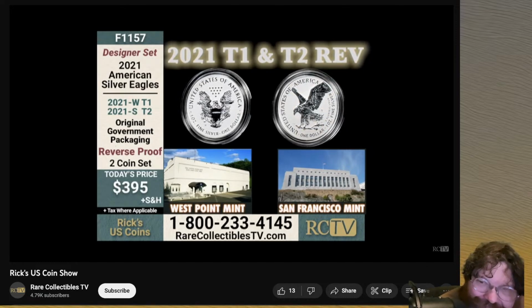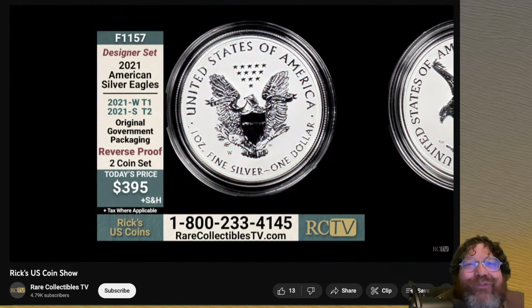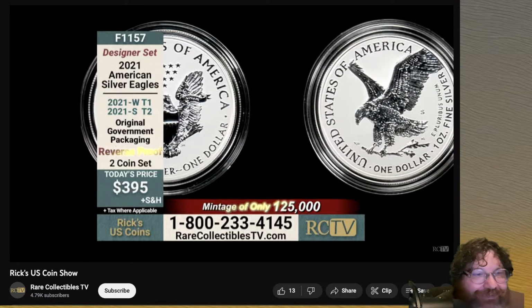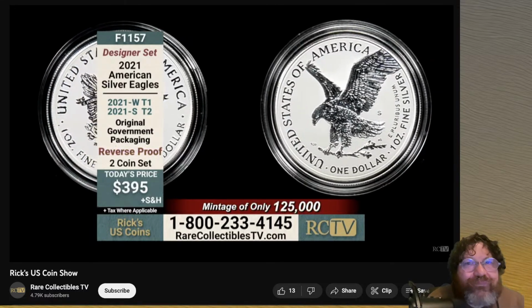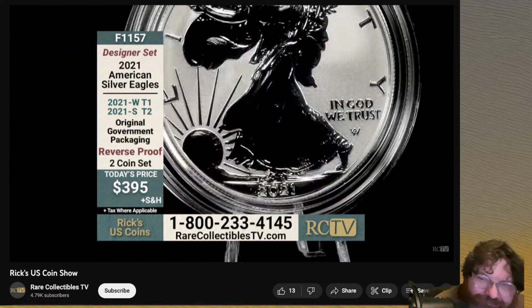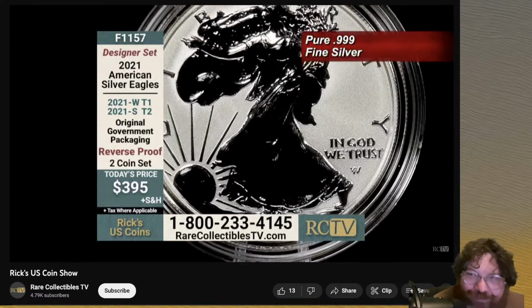This is historic. These are the lowest mintage. Nobody's getting $1,000 for that, man. And they rank among the lowest mintage for the entire Silver Eagle series. There aren't enough of these coins to go around. The demand for the Silver Eagle series reaches around the world, so much so that these coins sold out.